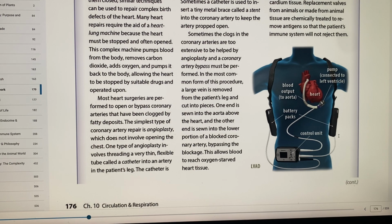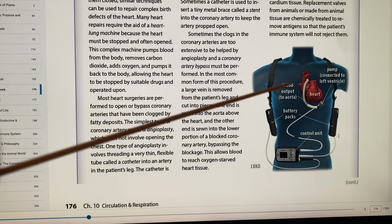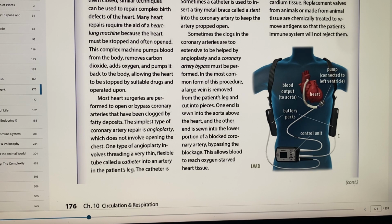It also takes a lot of drugs to suppress the immune system, because when you're getting a heart from somebody, a lot of times your body wants to reject that heart. And you're very susceptible to infections. So there are a lot of complications that can come with a heart transplant. Now they have what's called, and this is this picture here, an LVAD, the left ventricular assist device. That means it's going to assist the left ventricle of your heart. It's a heart to assist your heart until you can have a heart transplant.